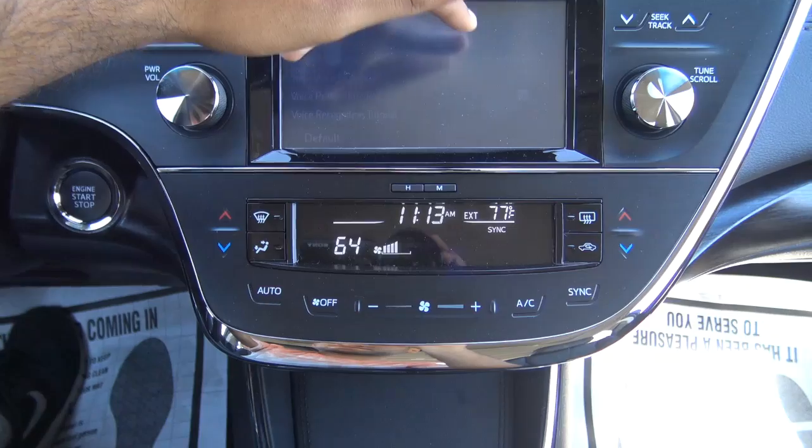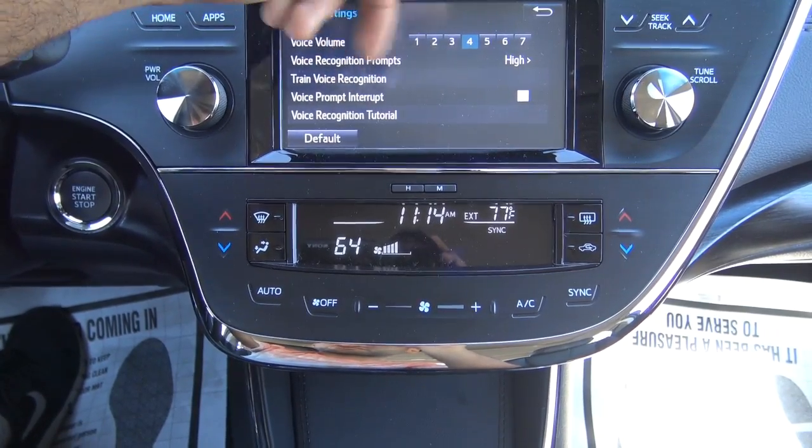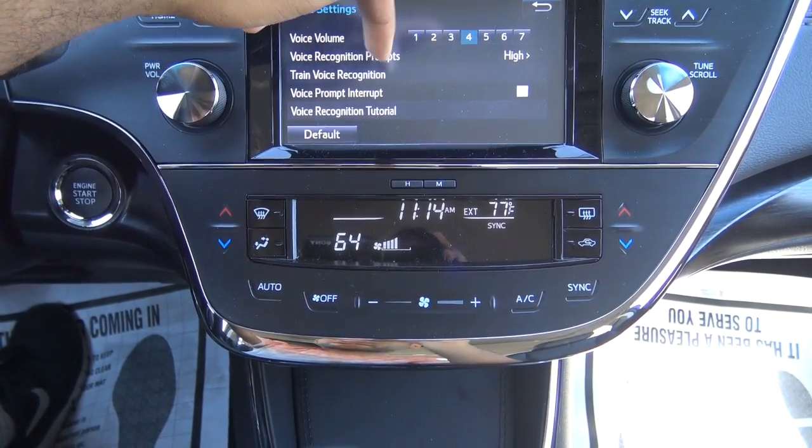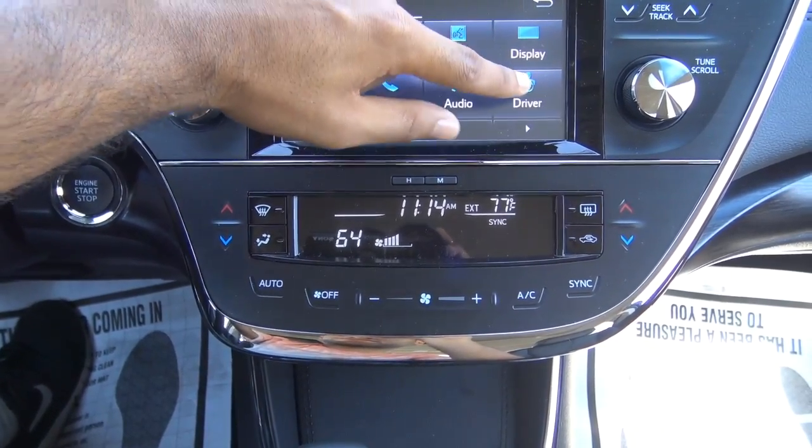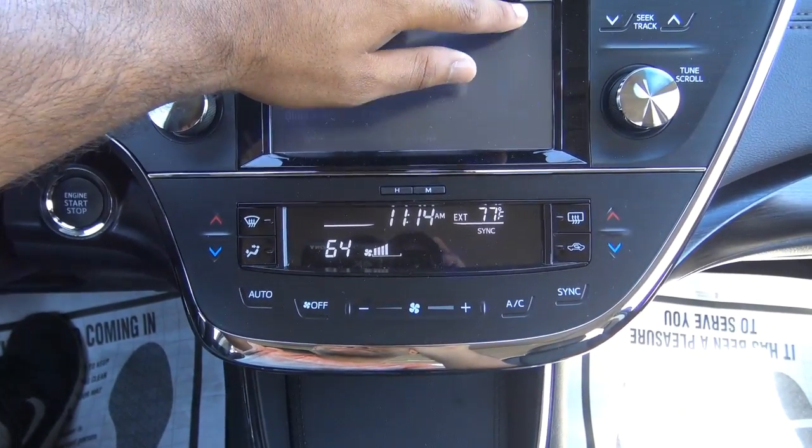Then you have your voice. You can change the voice volume. You have your voice recognition prompts. You can change it from medium, high, or low. And you have your driver settings.